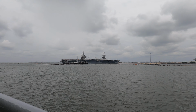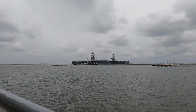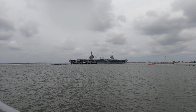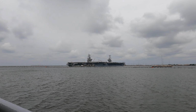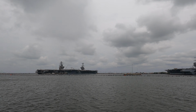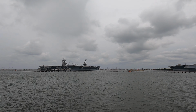The 3 ships to your right are all atomic powered. They're powered by 2 large atomic reactors. The cores in the reactor plants power these ships for 25 years or longer between refuelings. That's equivalent to a distance of over 1 million miles in steaming time. The reactors on these ships are designed to generate steam. Most of that steam is used to turn their 4 steam turbines that combine can generate 280,000 shaft horsepower.